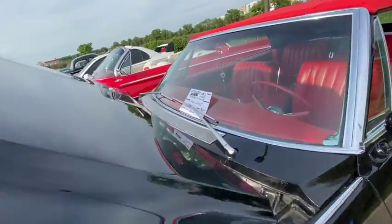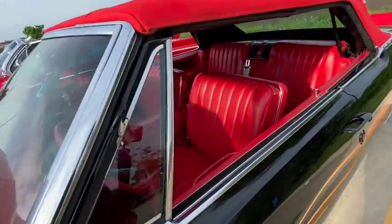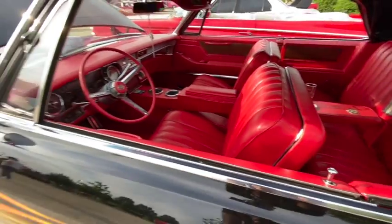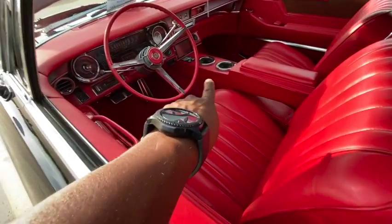What is this? A 1965? It's a Cadillac, I believe. Is it a Cadillac? Oh, man. Look at this interior, man. Look, he got a screen in that bad boy.